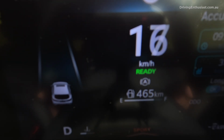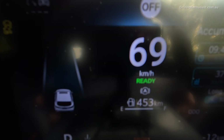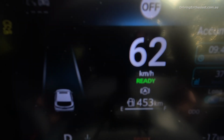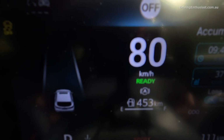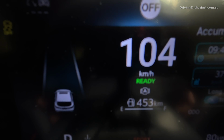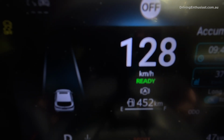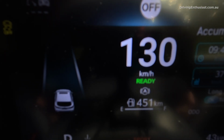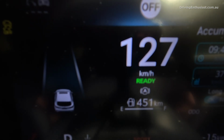Even so, it is pretty quick across the 0 to 100, but then the quarter mile is just impacted by this weird pulsing sensation and the fact that it doesn't give you full power beyond kind of 120 kilometers an hour. I'll do the 60 to 110. Still nailed into the ground, but it's just limiting again. Backing off.